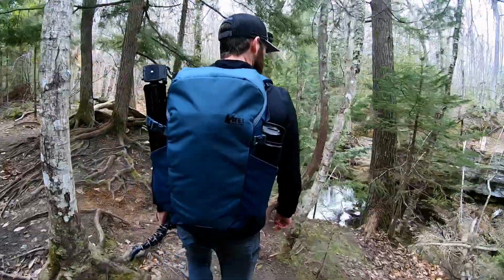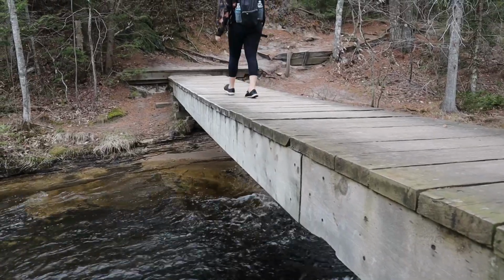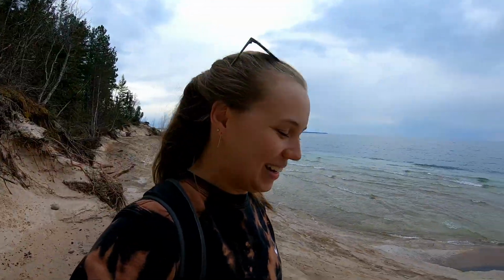We're hiking again. I love this life. RV, bus, and trailer parking. What? Oh! My feet are so cold.